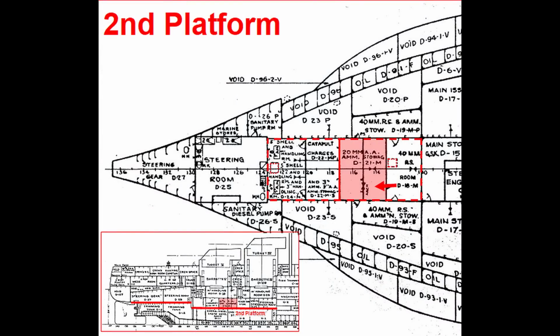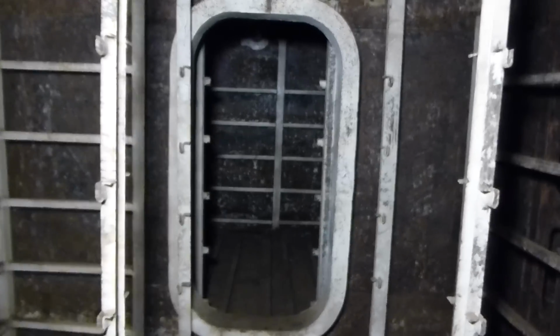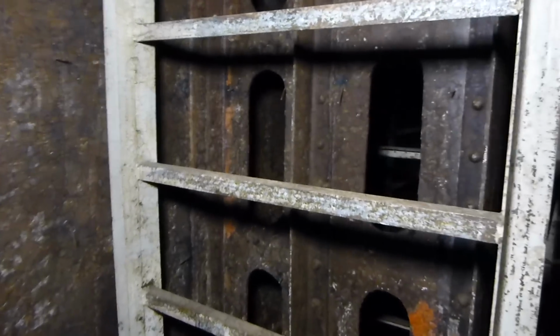D21M is immediately aft of D18M and can be entered through any of 3 doors. This magazine served as storage for 20mm automatic aircraft cannon. We are entering D21M from a forward door. Ahead is simply a structural arch where the room continues. To the left are places for ammunition storage, and again to the right there's ventilation in the overhead and large structural steel behind these rack frames. Entering through the structural arch, we continue into the rest of the 20mm magazine.